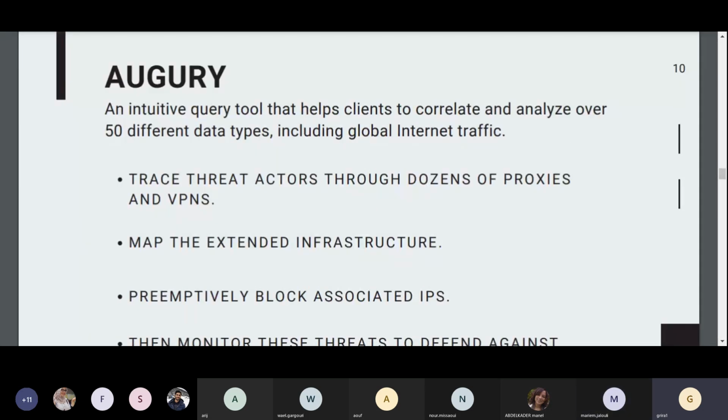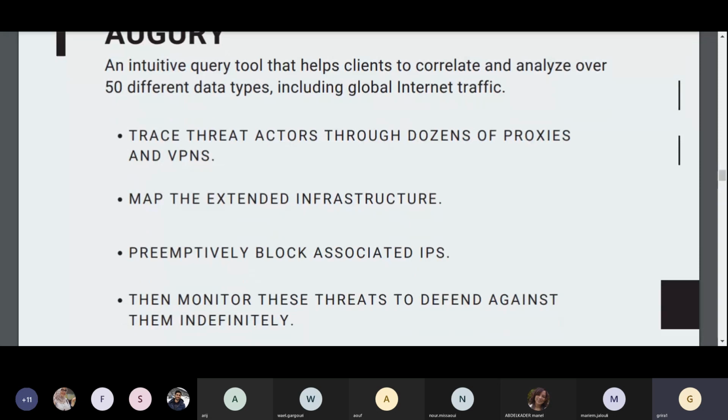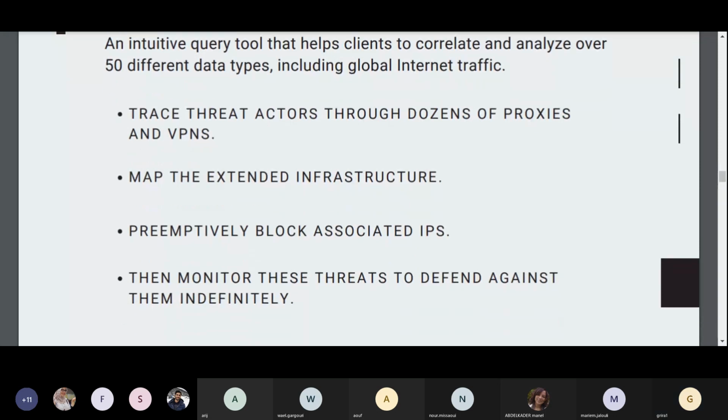Augury is an intuitive query tool that helps clients to correlate and analyze over 50 different data types, including the global internet traffic. The solution allows clients to trace threat actors through dozens of proxies and VPNs, map the extended infrastructure, proactively block associated IPs, then monitor these threats and defend against them.